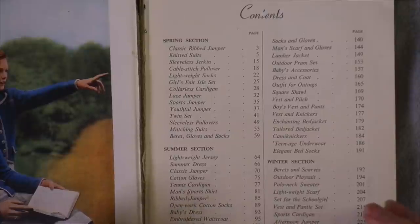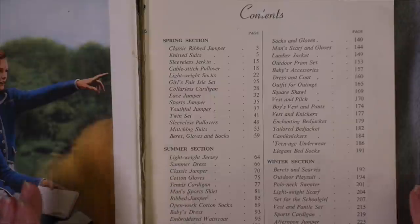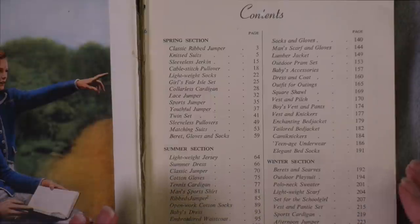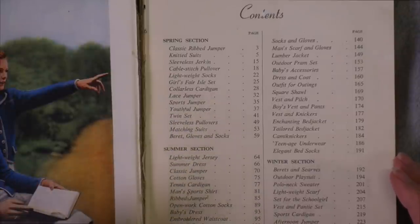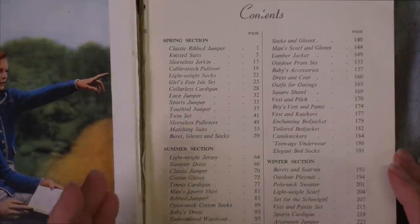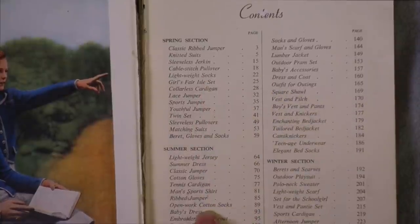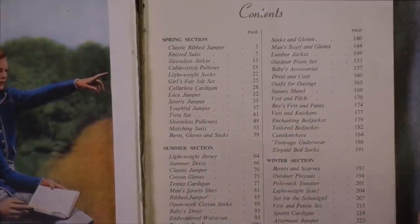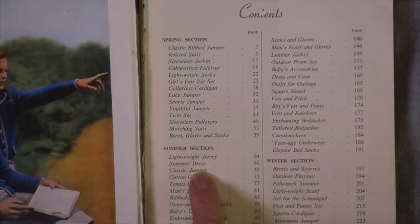The others were either organized by women, children, men, home, or accessories, or they might have been organized by category of garment, like jumper or jersey versus a cardigan versus babies, things like that. So this one is spring, summer, autumn, winter. And so then you have to go through and read and try to find out who they're for.